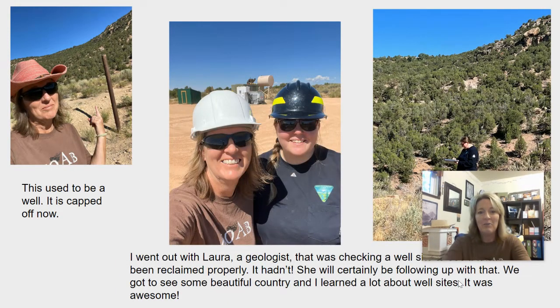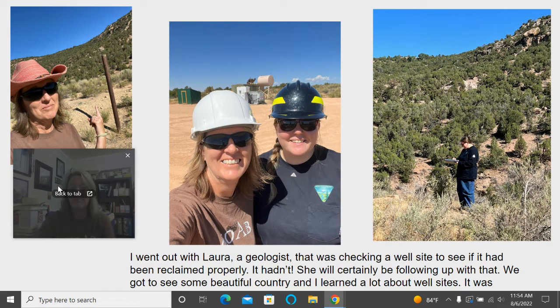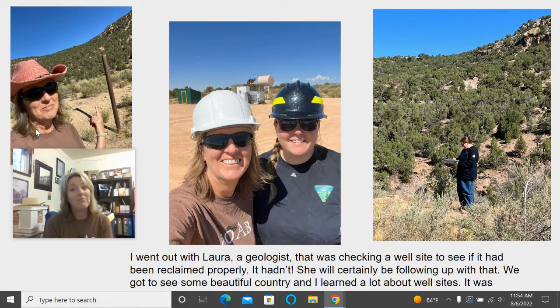I went out with Laura, who was a geologist. She was checking on wells and sites to see if they had been reclaimed properly. This one had not, so she will certainly be following up with that. We got to see some beautiful country, and I learned a lot about well sites.